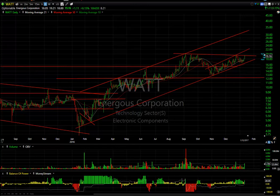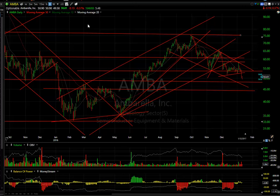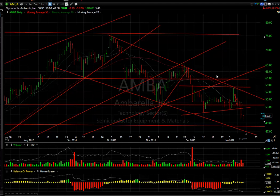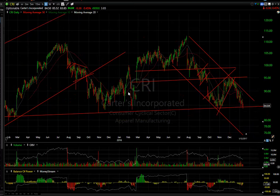That's a look at the long side for the charts of the day today. Let's take a look at some shorts and what they're up to. Ambarella got down to 49.5 before rallying, and was down only a fraction. Nevertheless, it's broken support and it's headed lower. Even if it bounces back near 53, I would still look for it to go lower towards 45, and then we'll see.